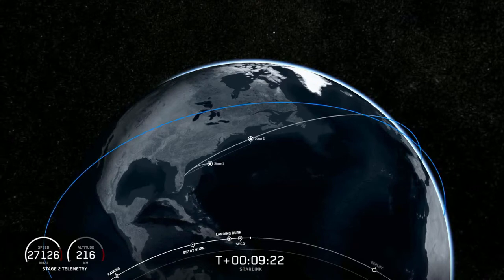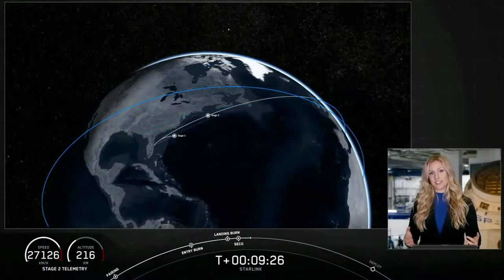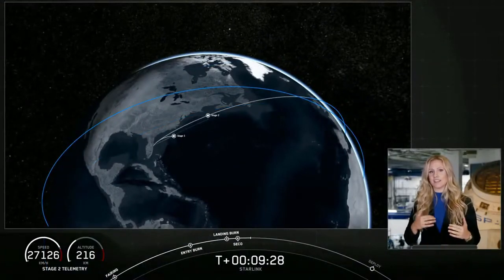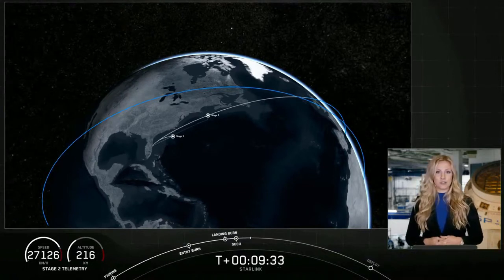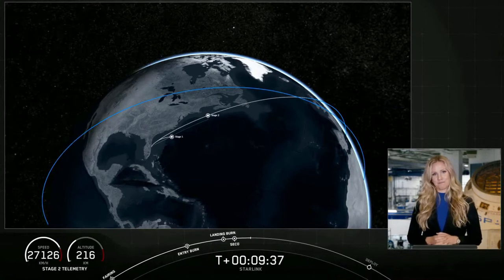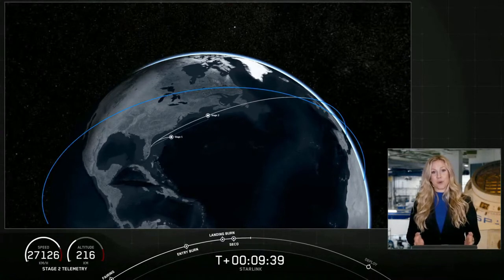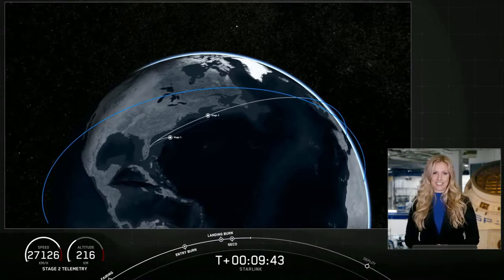So at this point, stage 2 is going to coast in this orbit for just a few minutes. During this time, it will start to spin along its central axis, giving the Starlink satellites the momentum that they need to deploy and space themselves out over time after deployment. Expected loss of signal. We're going to take a quick break here, and we'll be back at T plus 14 minutes and 15 seconds. Acquisition of signal, stick with us.